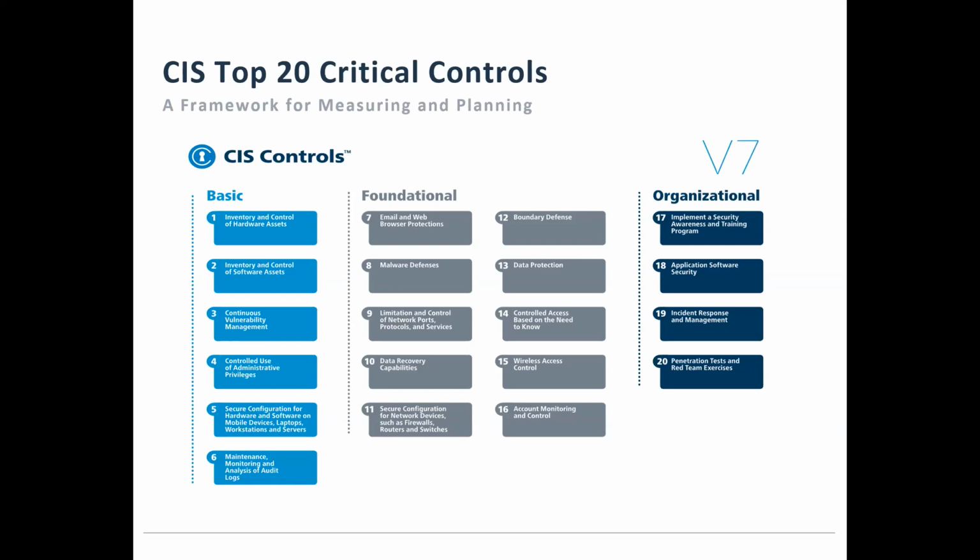And then finally, penetration testing. Do you do penetration testing on your environment, both your corporate environment and your hosted environments? What type of penetration testing do you do? Is it just external testing? Is it both external and internal? If you develop software, do you do also application penetration testing? Those are the CIS top 20 controls.